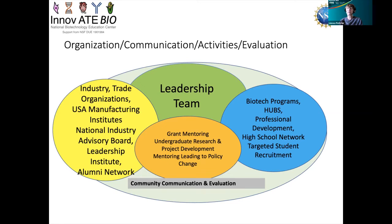We do a lot of professional development. We have a high school network that's growing. We help programs with targeted student recruitment, especially concerning equity, diversity, and inclusion. We do a lot of grant mentoring. According to the ATE program, 15 biotechnology ATEs were funded this past year, and we're hoping to increase that success rate. We focus on best practices in education, such as undergraduate research, and we mentor programs and others in how to do policy change through collaboration.